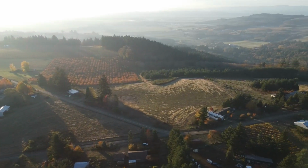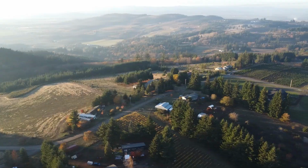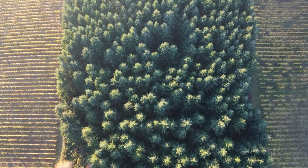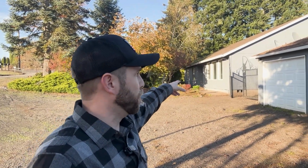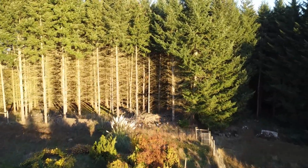This house is in the heart of wine country. It's absolutely gorgeous land up here. The house itself sits on 4 acres of land and it's literally surrounded by vineyards. Incredible area. So the house itself is roughly 1,800 square feet, 3 bedrooms, 2 bathrooms. You also have a 2-car detached oversized garage, and then spinning you around over here, we do have like a little ag building or horse barn or whatnot. The rest of the 4 acres is all that timber land that you see behind me here.